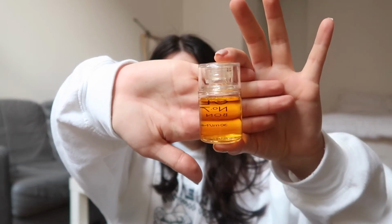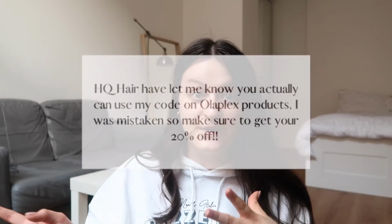So it definitely lasts really well, and they've definitely helped a lot to repair my damaged hair and help maintain and keep healthy the hair that wasn't yet damaged.